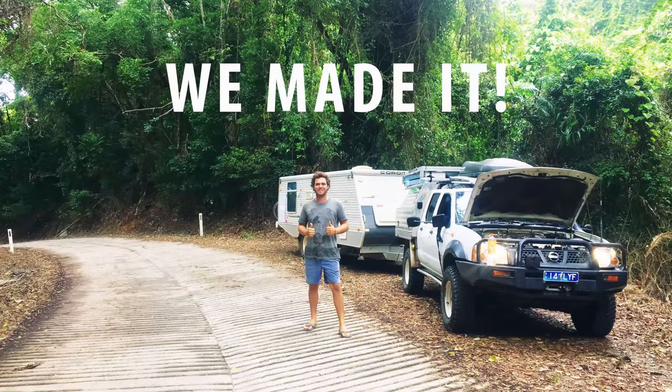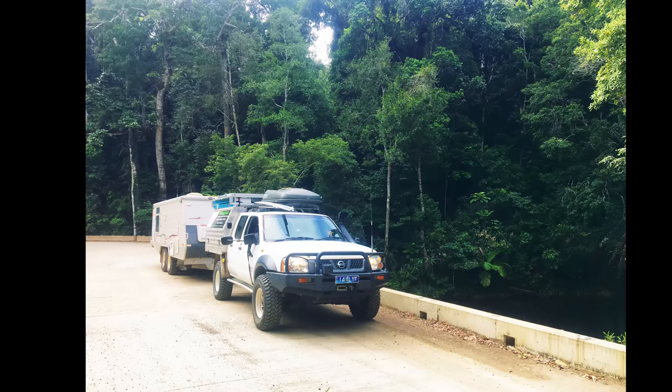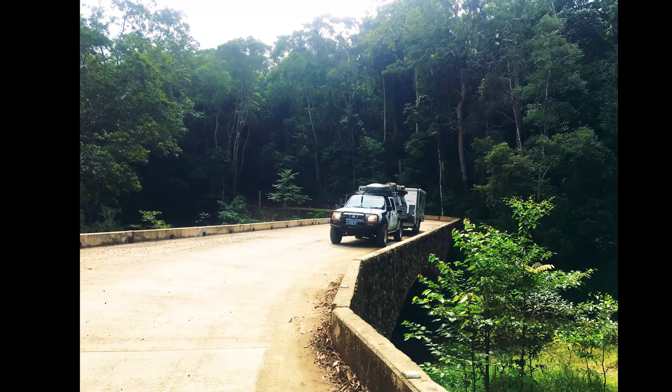Not good. Thank God, we did. I let the car have a 10-minute breather before continuing. For all the inclines on the track, we had the Navara in 4-low first gear.